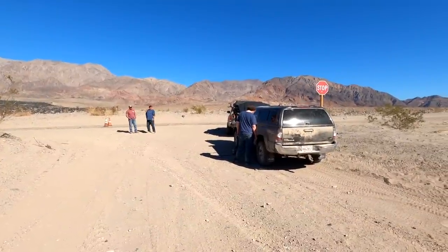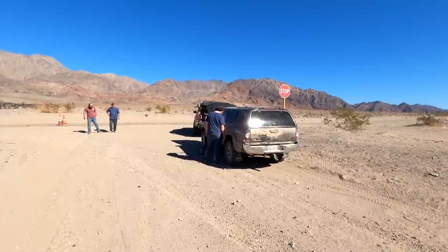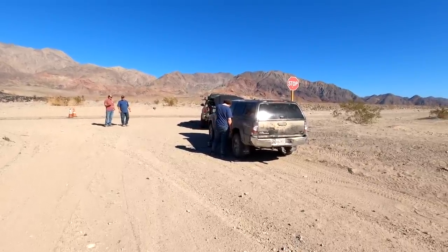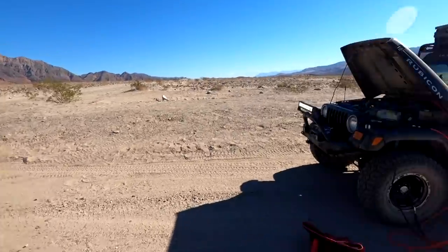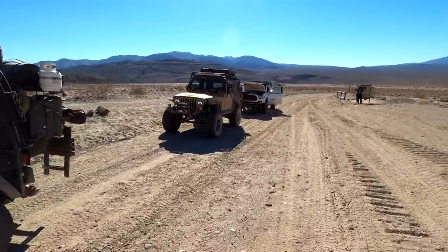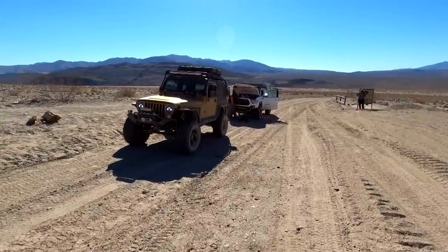So we're about 60 feet below sea level. Got down around 300. Roads look good. Everybody's airing up. And hopefully we'll be on the road back home pretty soon.